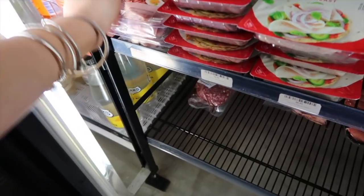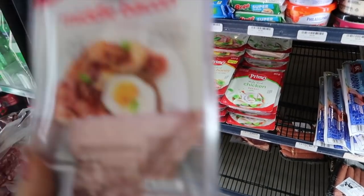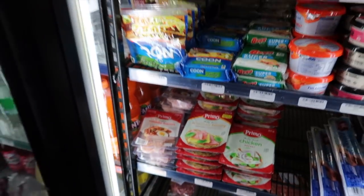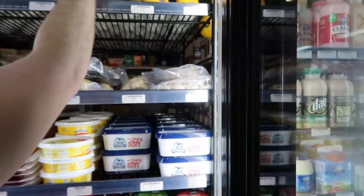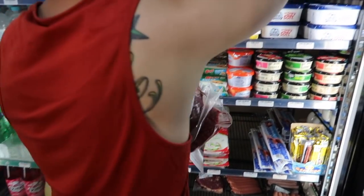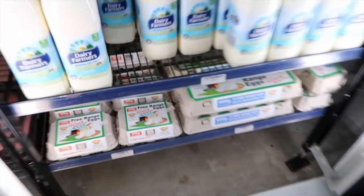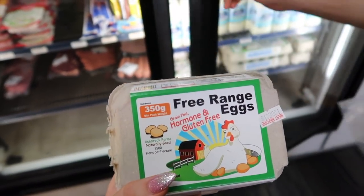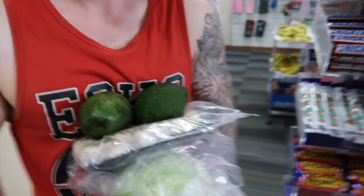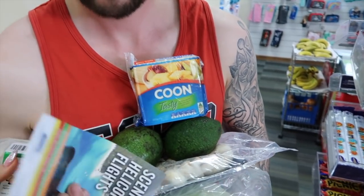What about this bacon? What's this got? Sugar. Yeah. We got some lettuce. Oh, avocado up the top. Yeah, two of those. And do you want mushrooms? You'll get some mushies. Wow, they're actually like okay ones. Apparently they're free range. So we found all the keto stuff. Let me stack you up. Hold your arm.